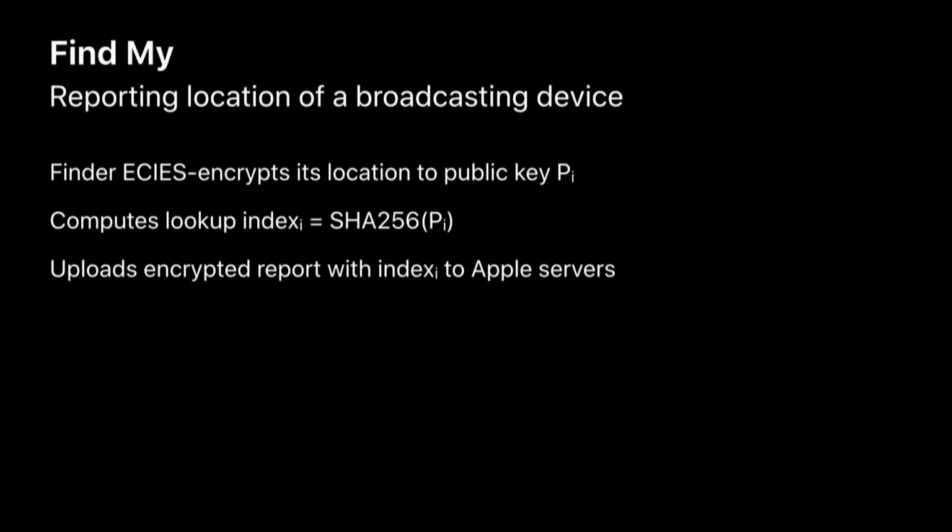When a finder receives a broadcast like this, it does something called ECIES encryption to the public key that's being broadcast. The way to think about ECIES is it's non-interactive elliptic curve Diffie-Hellman to the key, as well as a symmetric key derivation, and finally an encryption to that symmetric key. In our case, that's with AES-GCM. The finder also takes this public key that it received, it hashes it, which turns into a lookup index. And basically, the finder will turn around and tell the Apple servers, hey, for this lookup index, store this encrypted data.